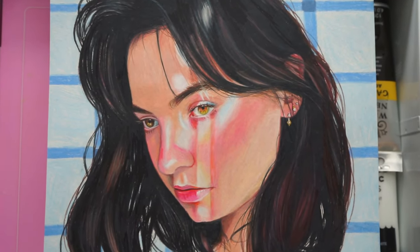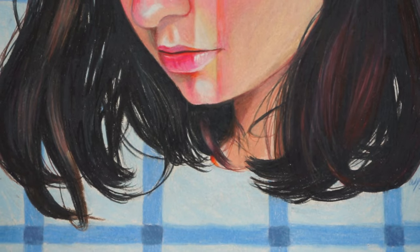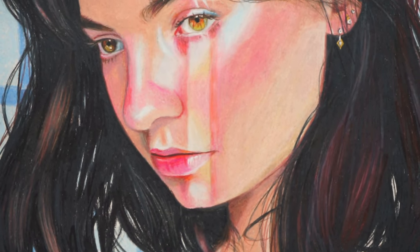I'm super happy with the results of this one. It was really fun, except for the hair. Really fun, had a good experience, and I'm very happy with it.